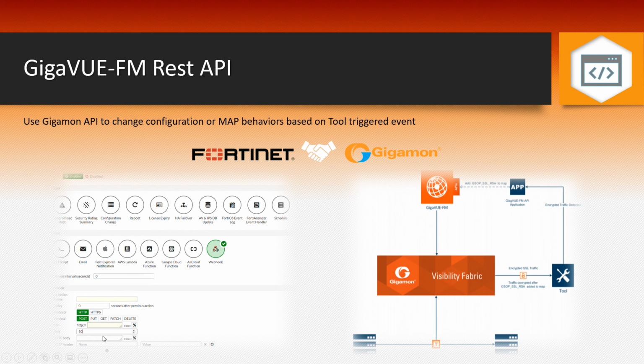So you just fill out the HTTP or HTTPS address of the API. So you will put in there your Gigamon API address and authentication, and then the command in the body that you want to execute. So think about the scenario on the right where you have a network tap between two resources, and that information is being fed to the visibility fabric, and then from there is being fed to the tool.